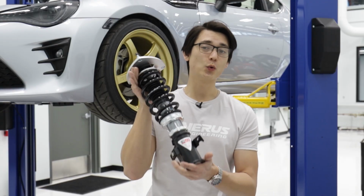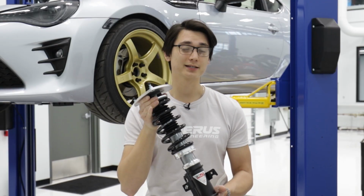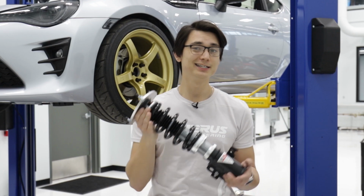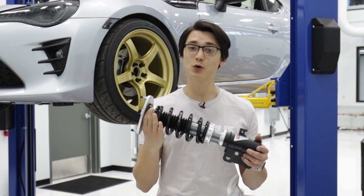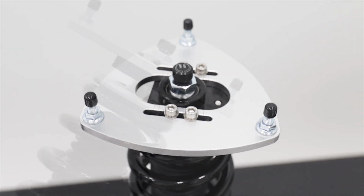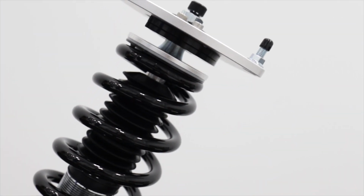Next up, we have a new coilover system. This is from Neomax. They're not the most popular, well-known brand, but they have been making coilover systems since 1999, and their goal is to make quality suspension parts, but at an affordable price. You've got your pretty standard camber plates up front with 6K springs in the front and 7K in the rear.